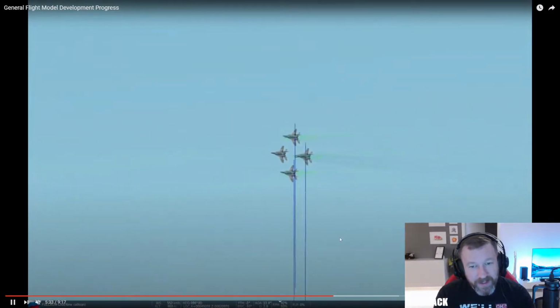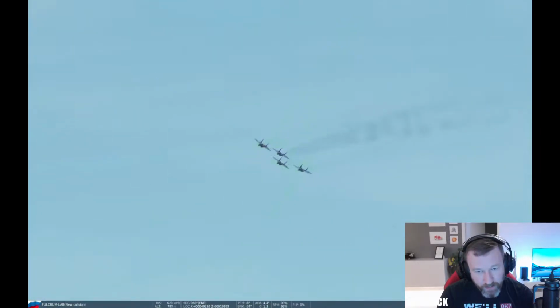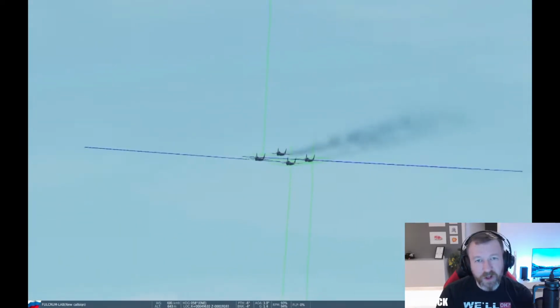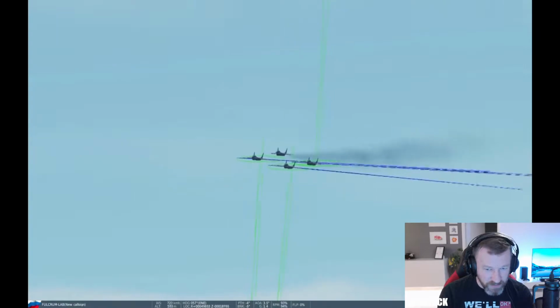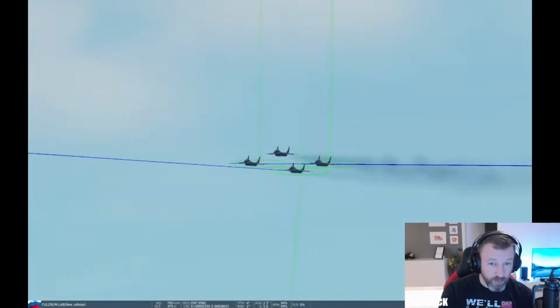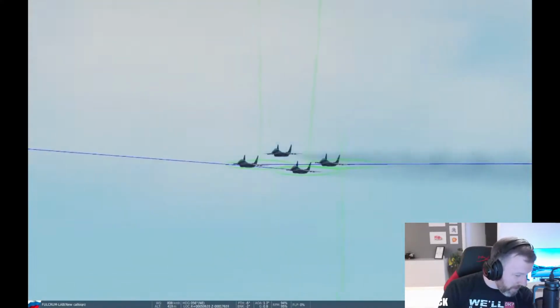I fast-forwarded it to the bit where number 4 messed up a little bit. I think that's really cool because with the previous simplistic flight model that the AI flew with, they were just kind of not subject to a lot of these things, and so they could fly in quite artificially smooth ways, and they were able to negate certain effects that human pilots cannot.